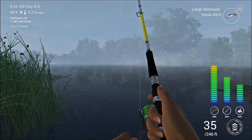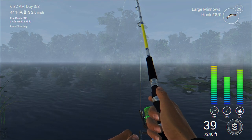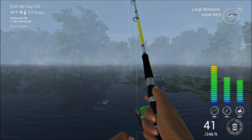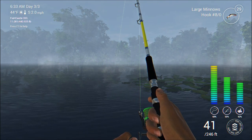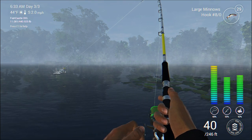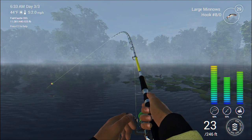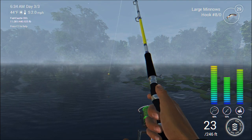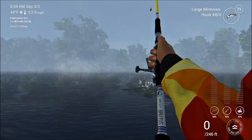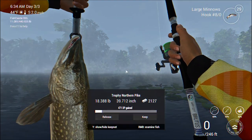This might be a nice size trophy, guys. I do not believe it is a common northern pike. It's got a lot of fight in it. Got it at about 41 feet out there. Let's see if we can get him in. This Brutus rod and the line glider, I'm telling you, works real well out here for these fish. Glad I invested in it, per Skillful's recommendation.